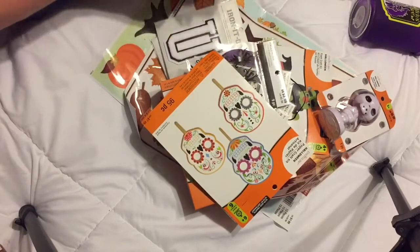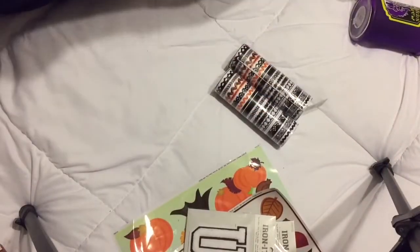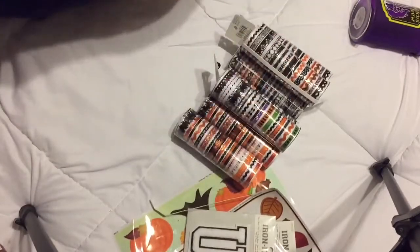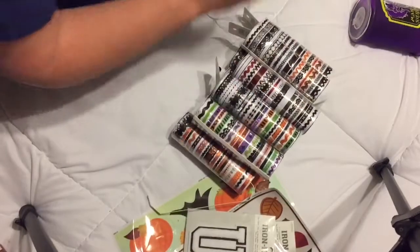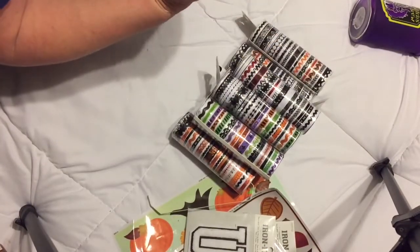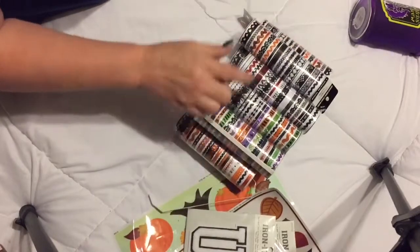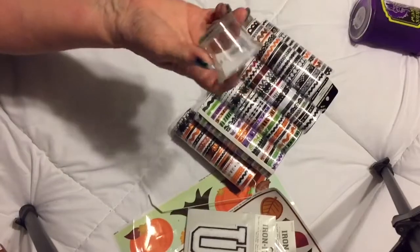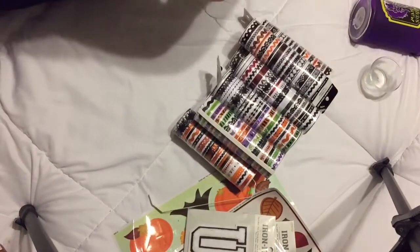Then my goodness, let me move this over. Then I got 1, 2, 3, 4, 5, 6, 7, 8, 9 of those, and these were regularly $4.99. Yes, $4.99 is the regular price of those. So I got this wonderful little tea light holder.